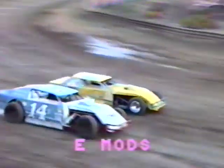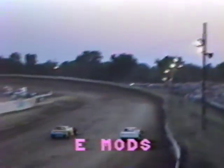They have the E-Mods today here at Limaland, showing the fans the classic cars that they may run here on a more regular basis in the future, putting on a good race. The E-Mods, one of those drivers is Carmela Shinkleton's son, and does a great job driving in the E-Mods.